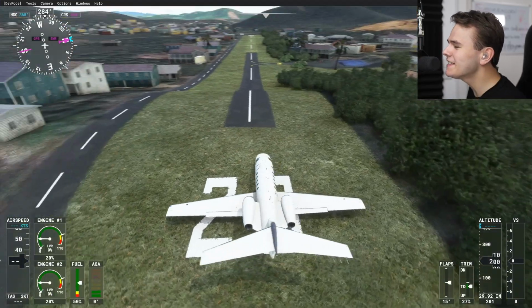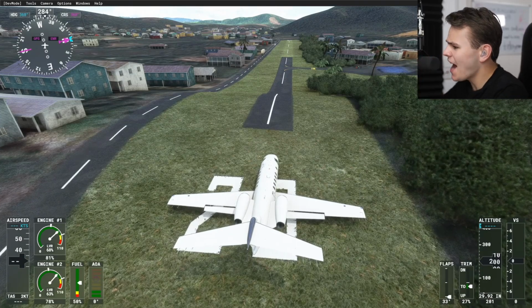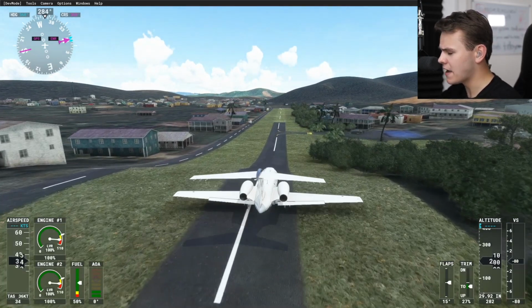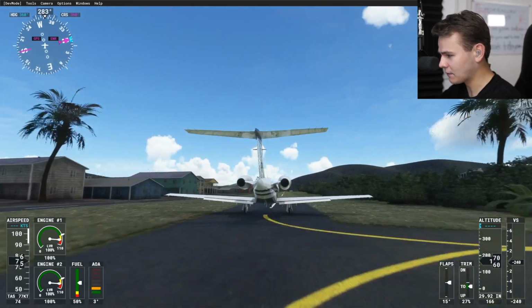Isn't this like very stupid? I mean, that switch between grass and asphalt, aren't you going to have a bump there? Looking good. Let's take off here. Full power. Oh yeah. This is going to give us a little bit of boost for, oh my god, we have literally damaged our landing gear right there.